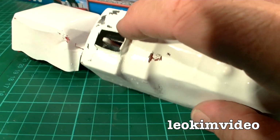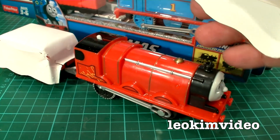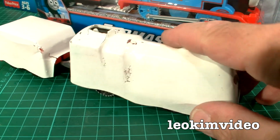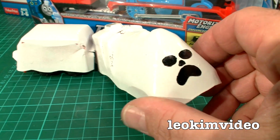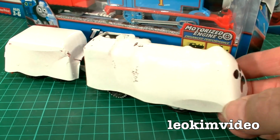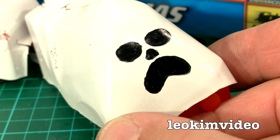I did cut a hole here to turn the train on and off, but I do notice that my son basically takes the cover off, turns it on, whacks it on there. You don't need to do that cut out there. But I hope that I've fully explained how to do this very simple and awesome ghost train.